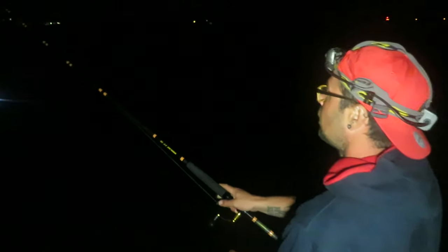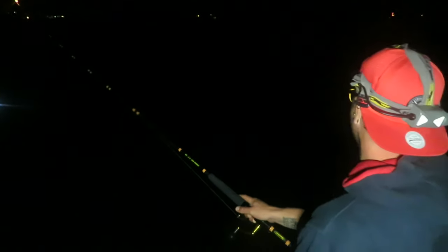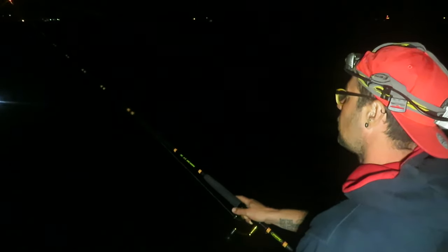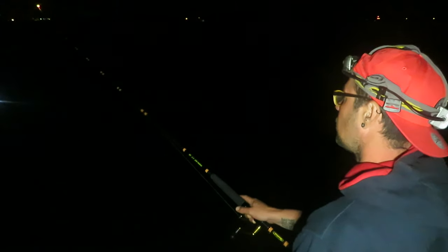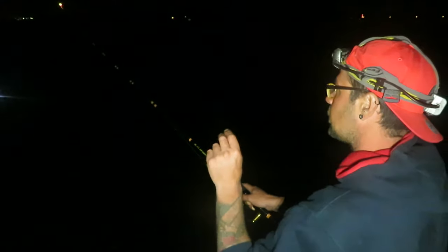You see the rod tip over there? They do tend to just sort of hit it and play with it for a little bit, so I want to make sure it's doing that before I go for it. Even now I think I was too quick. Come on. I can feel him just playing with it.